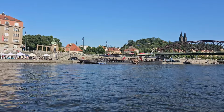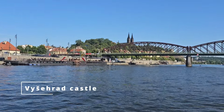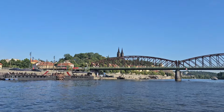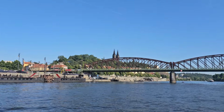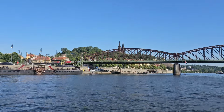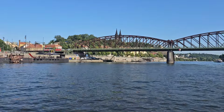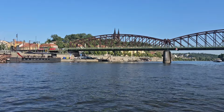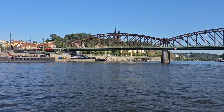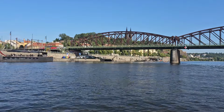And then up on the hill we have Vyšehrad castle. Vyšehrad in Czech means upper castle. So Vyšehrad was a fortress that protected Prague from the south. It's the southernmost part of the city center. And in the Middle Ages, in the 14th century, everything between Vyšehrad castle, the upper castle, and the Prague castle was Prague. So Prague in the 14th century was the third largest city in the world after Rome and Constantinople.